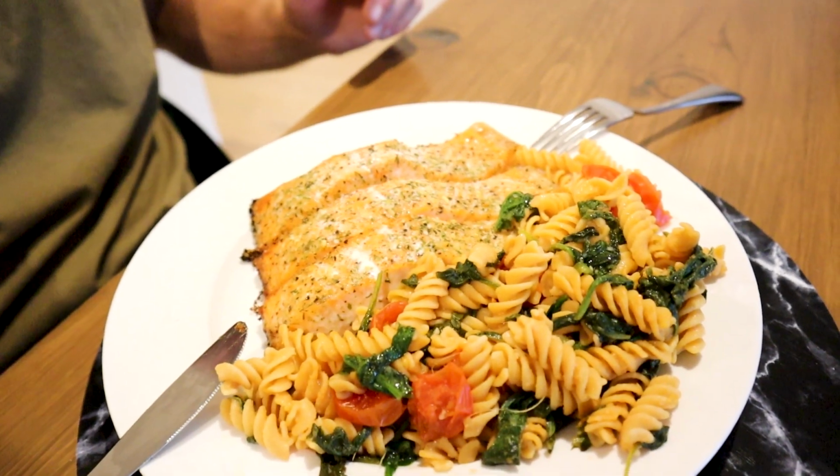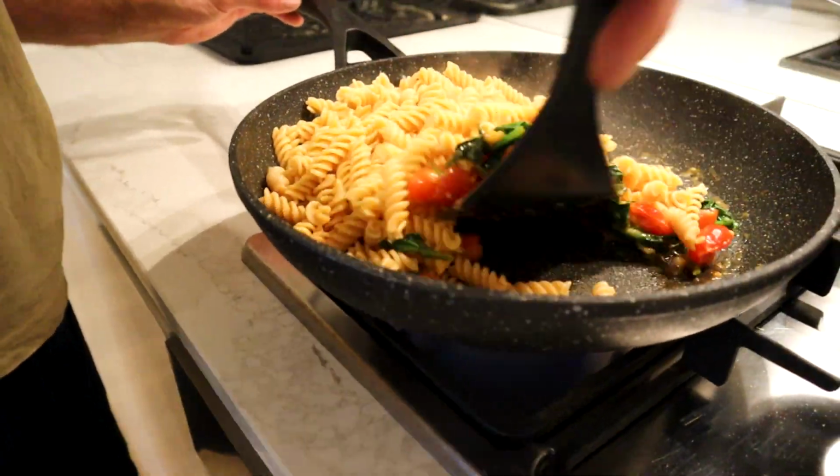Frozen and canned foods are also a good option because they keep for a really long time, meaning that you're always going to have these on hand. Once you find a few healthy go-to meals that you like, it becomes way easier to prepare them much faster.